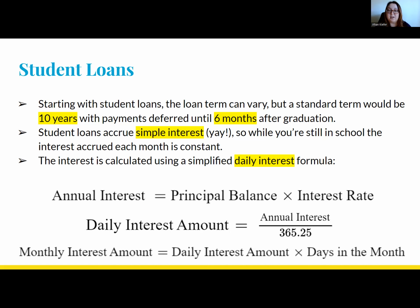The interest is calculated using a simplified daily interest formula. So simple interest we can use for specific amounts of the year or how many years and things like that. But they do break it down into very much just day by day. So they break it down into how many days you were in school exactly to calculate that simple interest.